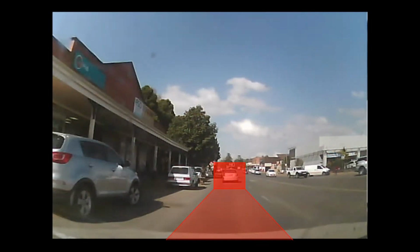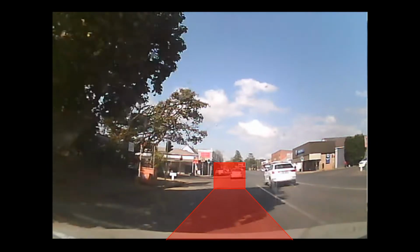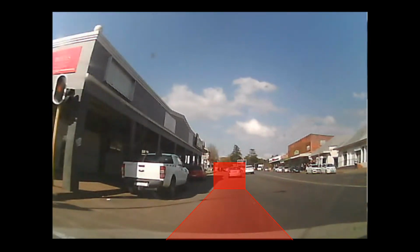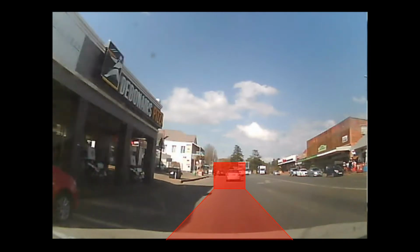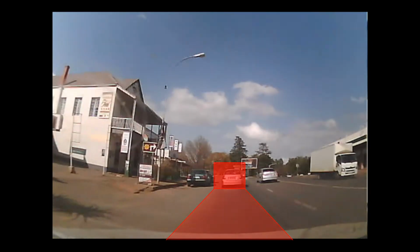Here's a short video of what the average driver sees when they drive through traffic. The little red block that you can see is basically the driver watching the vehicle in front of them. The issue with this is, a lot is happening on the sides and around the driver that they will be totally unaware of. Now, look at the difference when we broaden our view, and let's see what hazards we might have potentially missed.